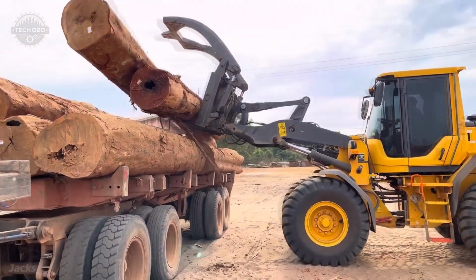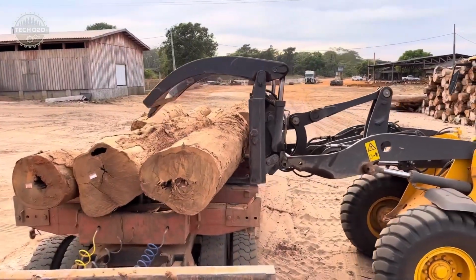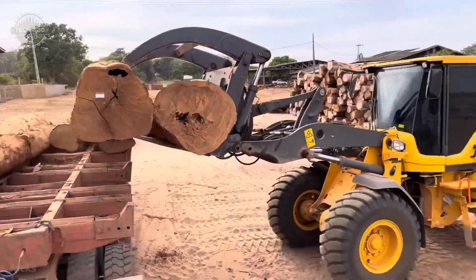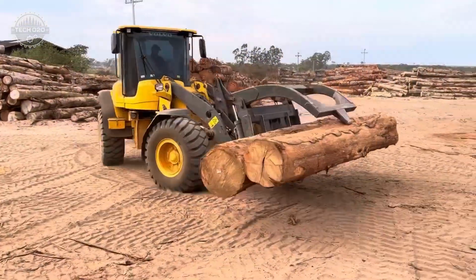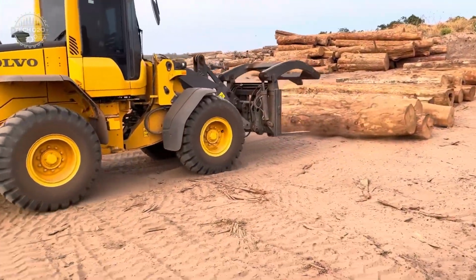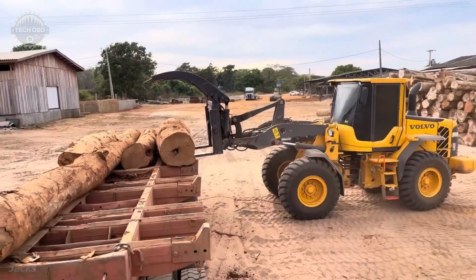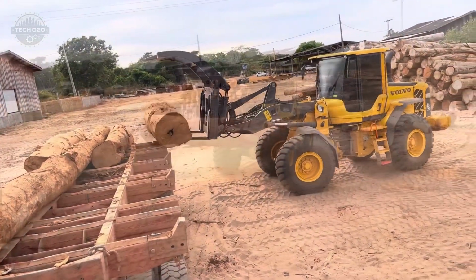Powerful steel arm, the Volvo L90F machine is ready to lift any heavy logs. With an engine of up to 175 horsepower, it can easily lift and move over 20,000 pounds of wood without any difficulty. In addition, its smooth operation makes this machine the perfect choice for forestry sites that require high productivity.